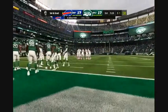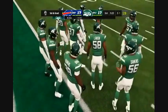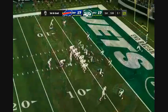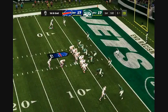Well, they certainly had success throughout this contest getting him the ball in the passing game, and there he picks up another first down. Whatever they saw going into this one, they've been able to capitalize on it, and no adjustment has been made to take it away.